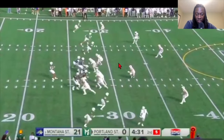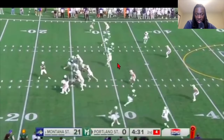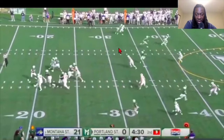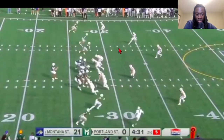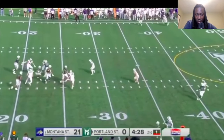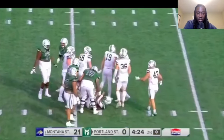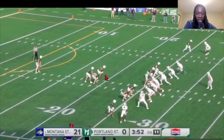That might have been what maybe messed up Dante Sashore. It looks like his eyes were in that direction. This is really the only quick route they have. Not that he needs a quick one, because they're only rushing four. It should be protected. But they're going to keep coming. Eventually, they're going to get there and come up with a sack on Dante Sashore. Really good play there. Here you go.